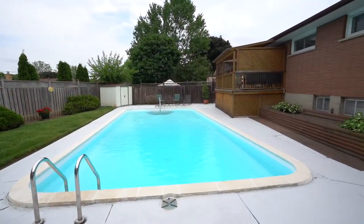And the house is set up in a way that you could convert it to a legal duplex. There's that side entrance. There's already a bathroom in the basement. And so come on, have a look at the house. Think of all the possibilities and how great it would be for your family to make this their home.